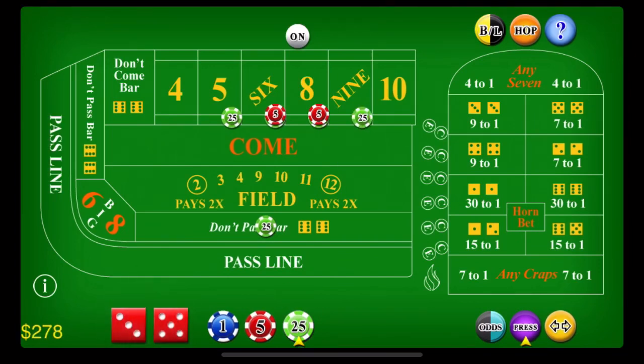All right, let's just get a couple of them with these quarters out there. 7 out. All right, let's try it again. Here we go. Shooter, point is 5. A little bit more denomination out there. Five, a winner.